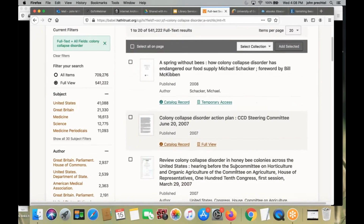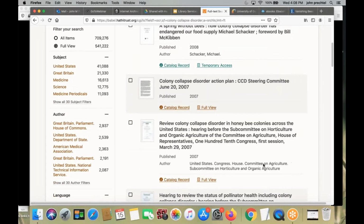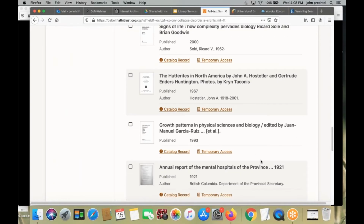If you see full view, this is something that we've all along had access to and will continue to have access to. So those are the two access categories. Let me see if there's the third one in this list. It may or may not be in this first screen.